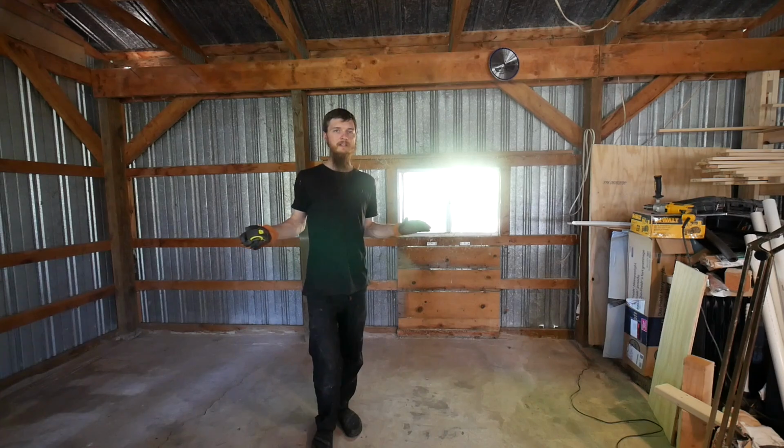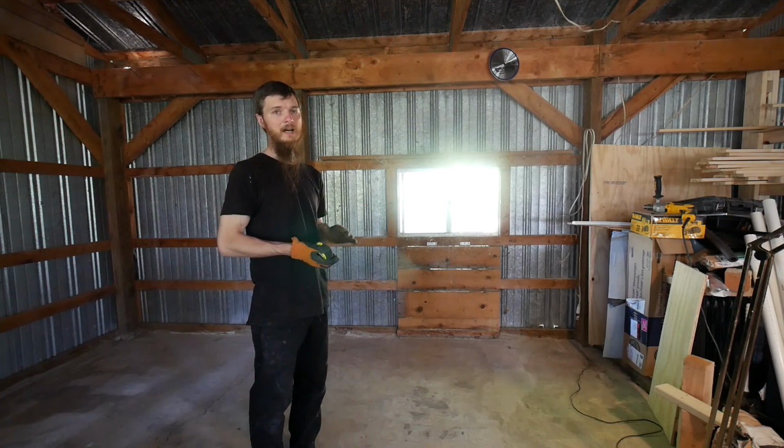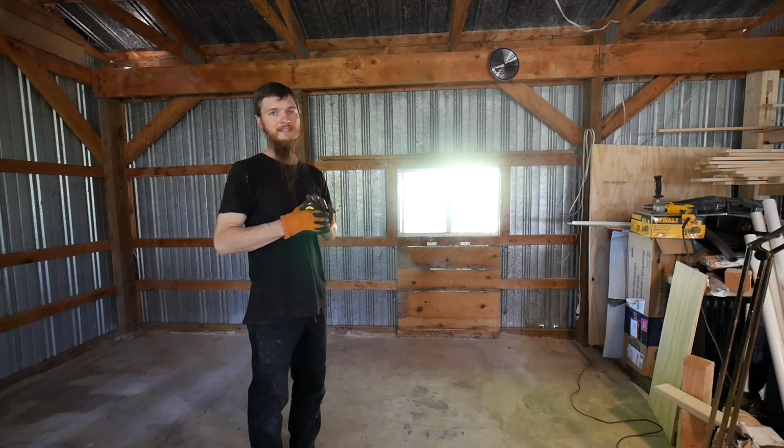The space is clear. I see what I have to work with, and I think we can actually make use of a lot of these cabinets, if not all of them. So that's going to be really cool. So I guess the next step is just assembling the cabinets, and then just trying to put them in where we think they look good.